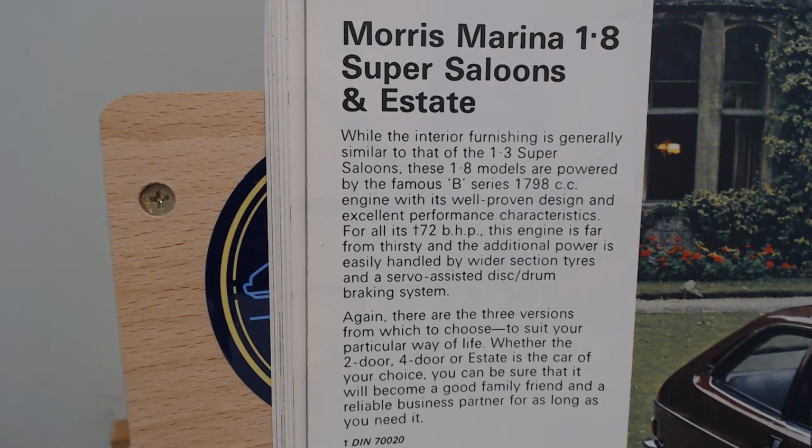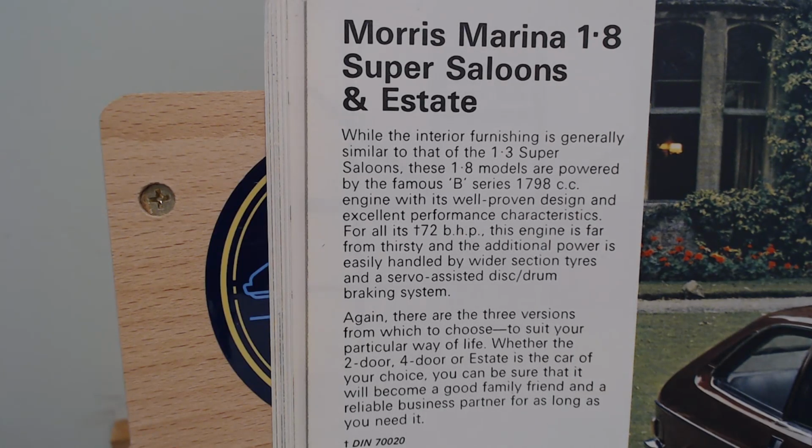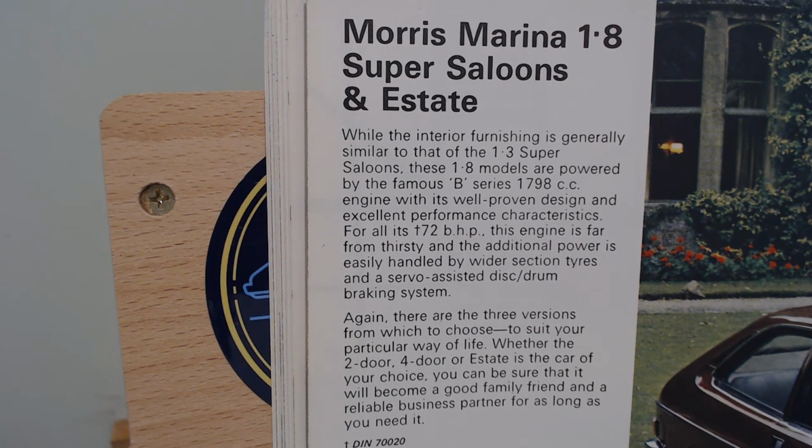So while the interior furnishings are generally similar to that of the 1.3 Super Saloon, these 1.8 models are powered by the famous B-Series 1798cc engine and its well-proven design and excellent performance characteristics. For all its 72 bhp, this engine is far from thirsty, and the additional power is easily handled by wider section tyres and a servo-assisted disc drum braking system. Again, there are 3 versions from which to choose to suit your particular way of life.